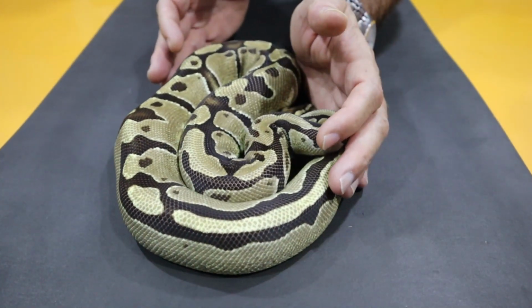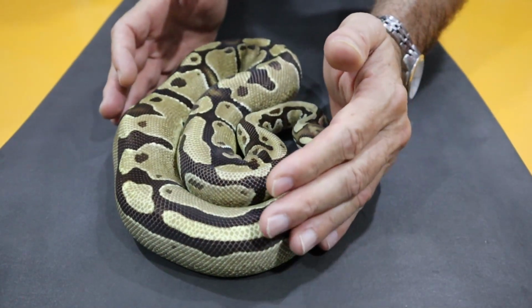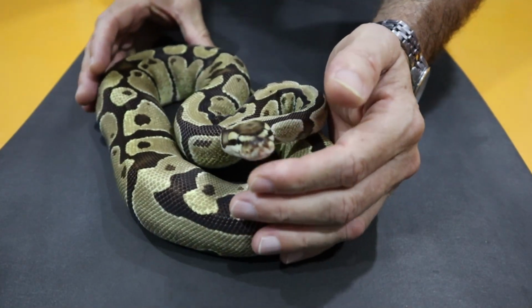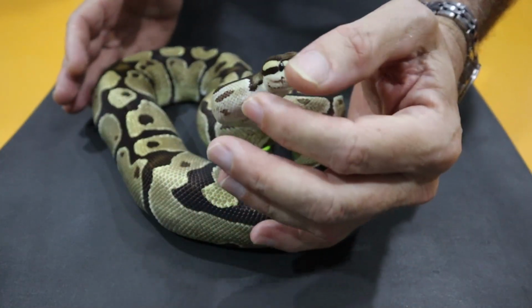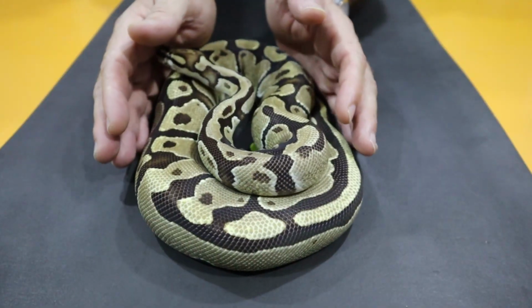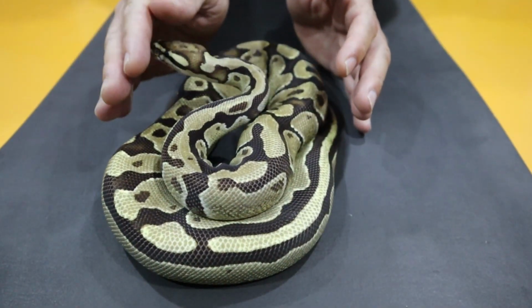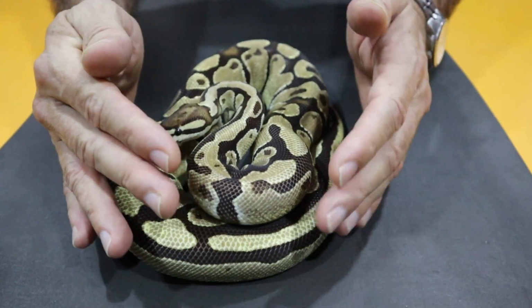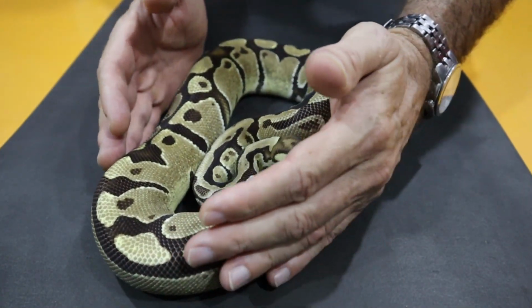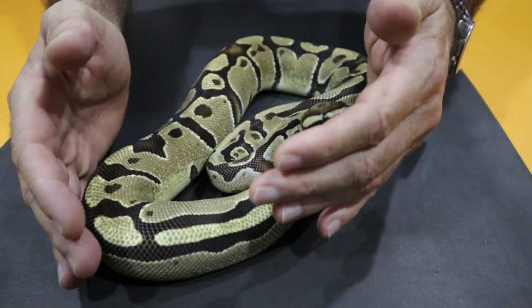So those are my 3 het for lavender females and my het for lavender male, and even the non-visuals will give me some exciting combinations. So again, I think from a standard breeding perspective, that's not too much of a stretch to want to do these projects. So that's another one of my recessive projects.